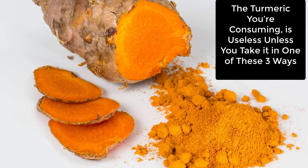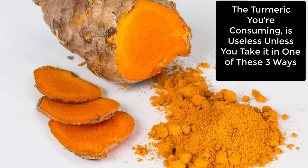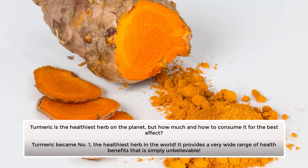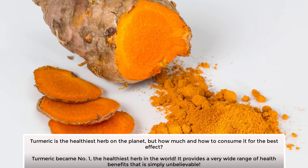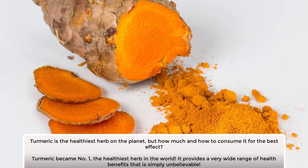The turmeric you're consuming is useless unless you take it in one of these three ways. Turmeric is the healthiest herb on the planet, but how much and how to consume it for the best effect? Turmeric became number 1, the healthiest herb in the world. It provides a very wide range of health benefits that is simply unbelievable.